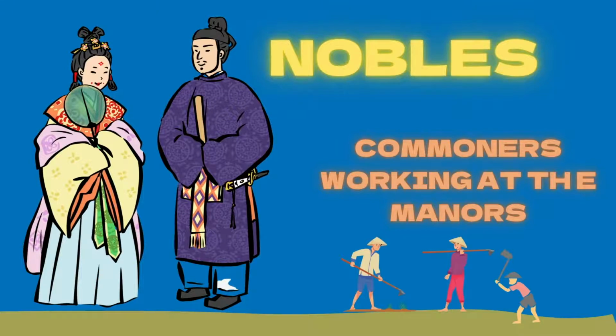With this law, powerful aristocrats and temples expanded their land holdings and increased their power. These private lands were called shoen or manors. The aristocrats who owned large manors soon came to have a great influence on politics.